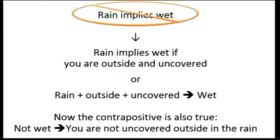Or an equivalent and better way to say that would be to tie it together with and statements instead of making a nested if. So rain and outside and uncovered implies that you're wet. And now we can also test out the contrapositive is true, like we asked you to do. So if you're not wet, then we can agree that you have not been uncovered outside in the rain. And that you didn't dry off. I didn't say that. So there's another one.